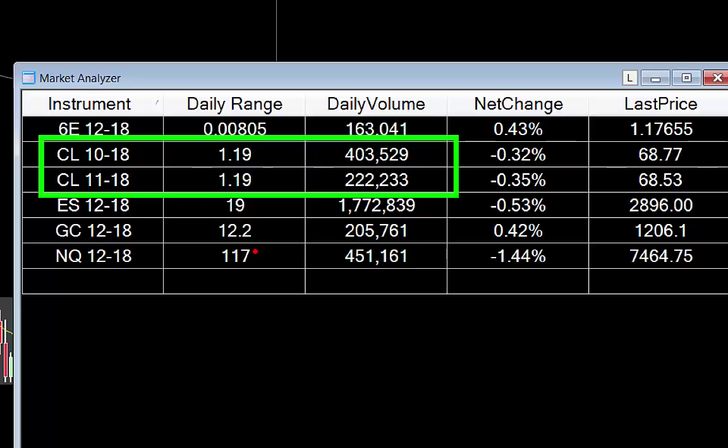So right now, you can easily see that we're still on that 10.18 contract. It still has the most volume. It's almost double the 11.18 contract. So tomorrow, we're probably going to be trading the 10.18 contract. But don't be surprised tomorrow if these two numbers are almost the same.